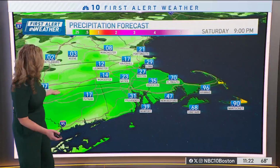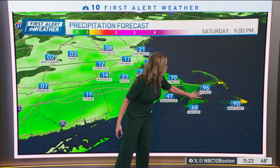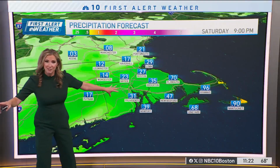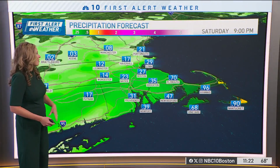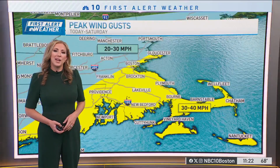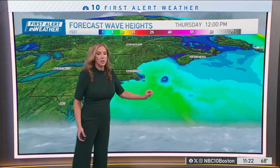So here's the breakdown and the precip. This has changed, as we expected, but it was still looking like around an inch of rain across the Cape and Islands, around a quarter of an inch elsewhere. And by the way, this is all the way through Saturday, so it's not a steady all-day rain or washout, but it's going to be gradual off and on. And then almost nothing as you head farther north and west. We will experience some gusty winds, 20 to 30 through Saturday, and then 30 to 40, especially at the coastline.